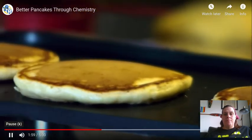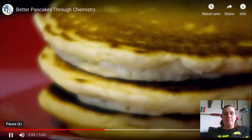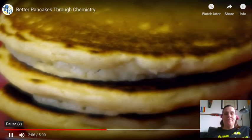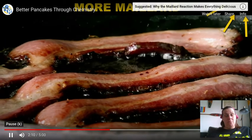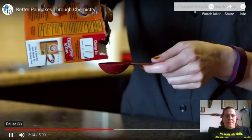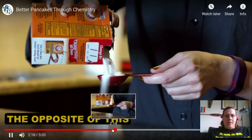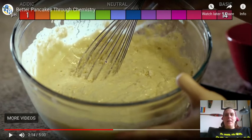Browning happens thanks to Maillard reactions, a complex cascade of reactions that lead to chemical deliciousness, taking place in the presence of heat, proteins, and sugar. More about Maillard's delicious chemistry. Just so you're aware, very important in today's lesson. In a slightly basic environment, having just a little baking soda that's not neutralized.